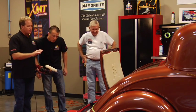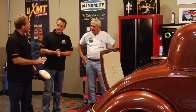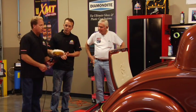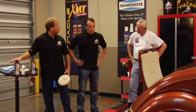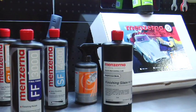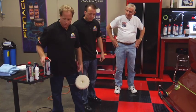Okay. So the way you want to fix this is go back and do what they should have done in the first place, and that's compound it thoroughly. And at the compounding step, all the sanding marks need to be removed. Now to do that, I'm going to use a wool pad on a rotary buffer. I'm going to use a product from the Menzerna USA product line. Now this is their PG1000. This is a heavy cut compound. And after we remove the sanding marks with that, we're going to have to come back and polish it. For that, I got the Final Finish 3000.